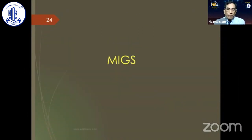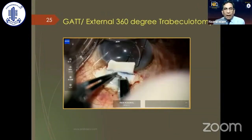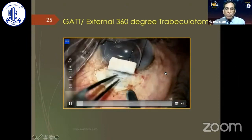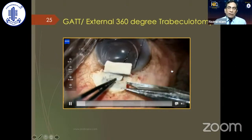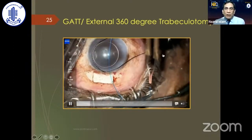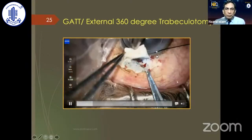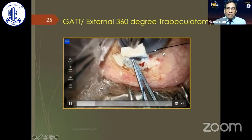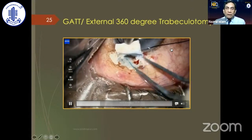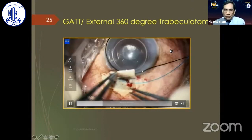Now, Dr. Shulan Jang has nicely shown some mixed procedures, and I am also showing that if you have some kind of mix in your practice, we can use it in residual glaucoma too. This is the ab externo 360-degree trabeculotomy. Dr. Shulan has shown it with the illuminated catheter, which is very expensive, and in our country we cannot use it.